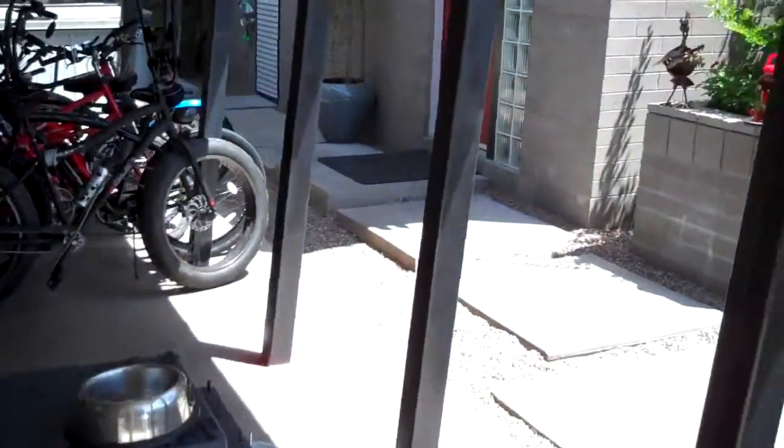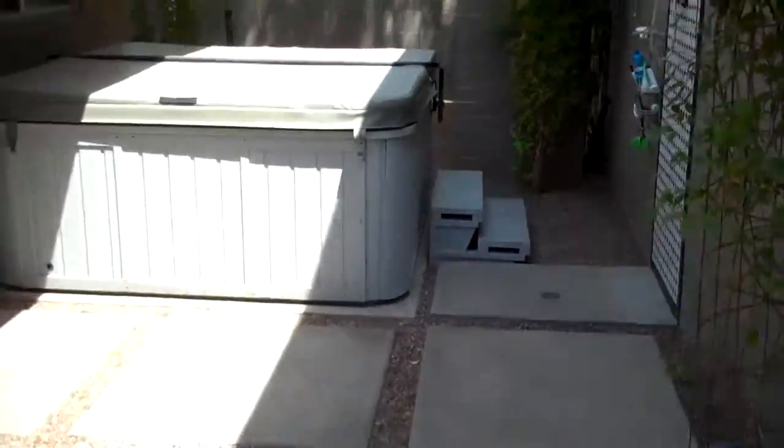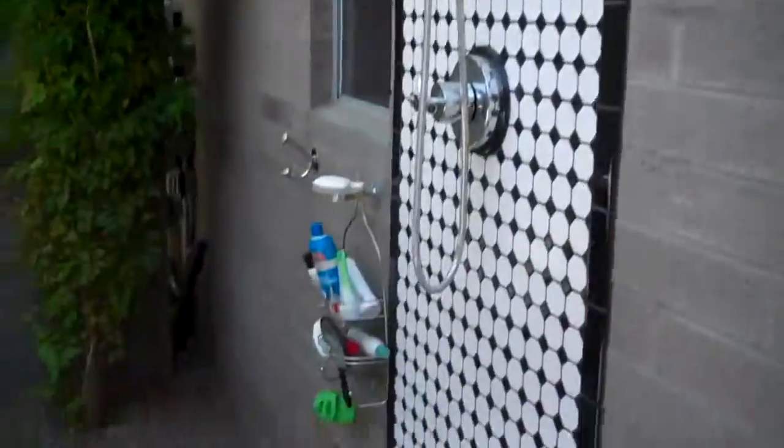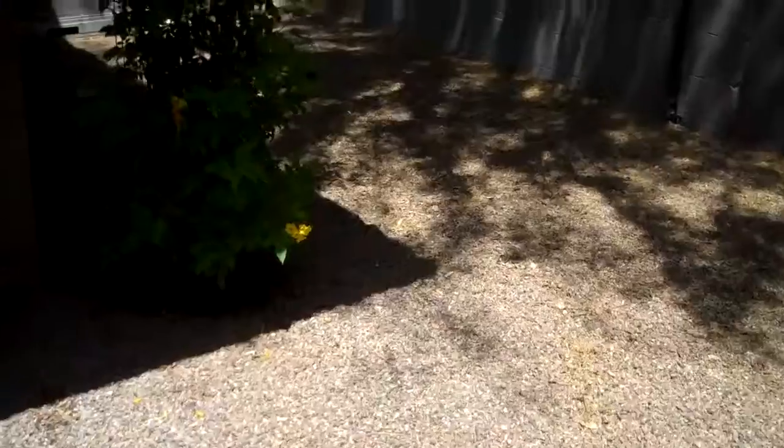And then I have a bicycle rack over here that's built in because we're really close to the canal, so we go bike riding. But anyway, all the bikes fit here. Fits 6 bikes. It's the jacuzzi back over this way. Outdoor shower. And I'm going to show you the mechanical side of the property over here, which is on the east side.